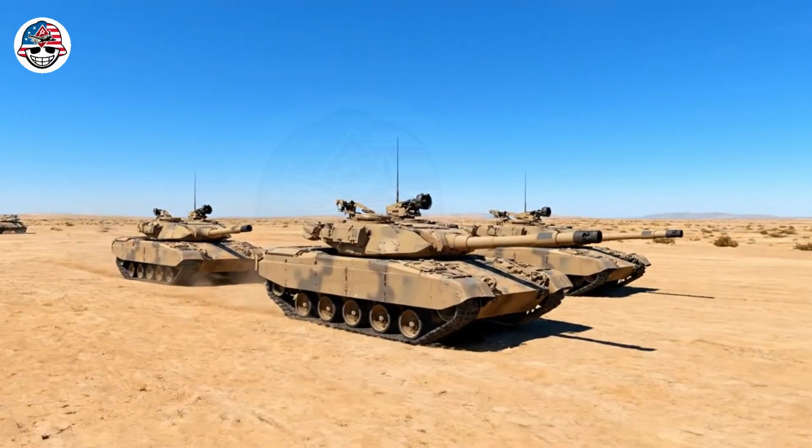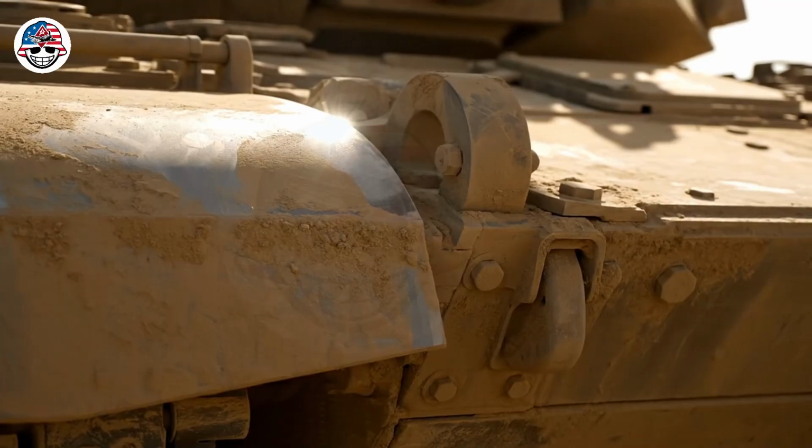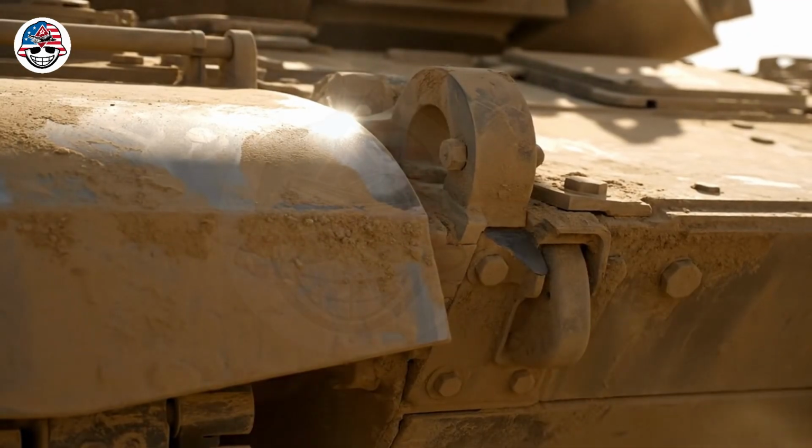It's like a heavyweight boxer from Las Vegas facing a lean, wiry Sambo fighter from Moscow. Different builds, different styles, both dangerous in their own way.